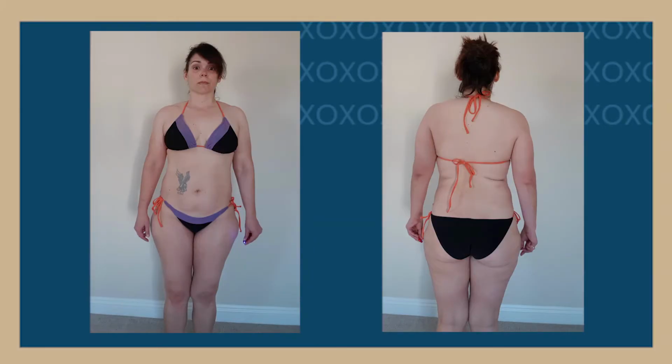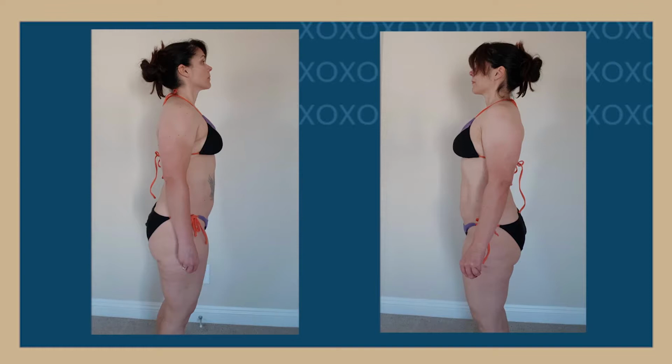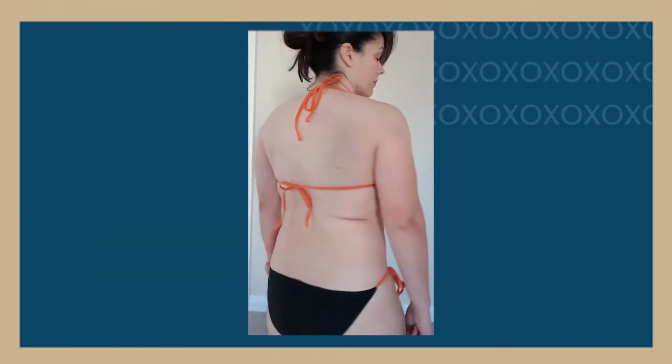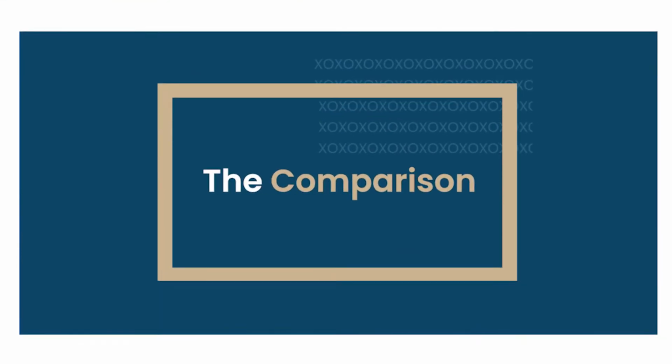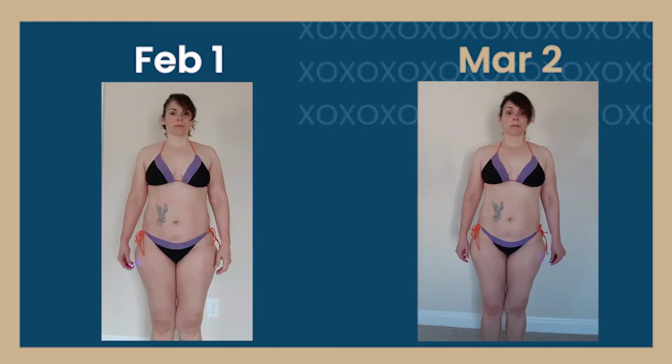Now, let's go ahead. Let's take a look at the video and some pictures from March 2nd. Let's now look at the pictures side by side from February and March.